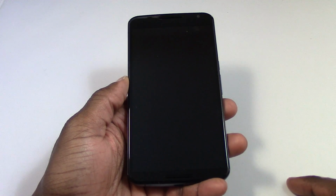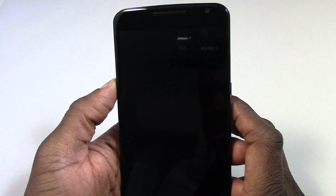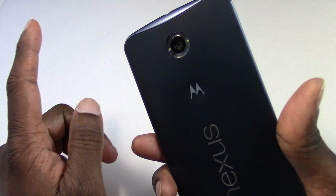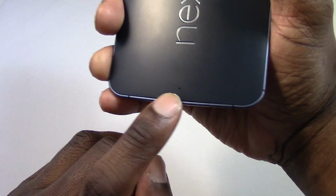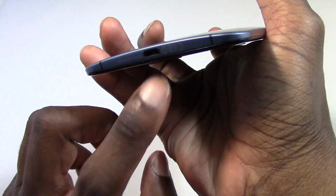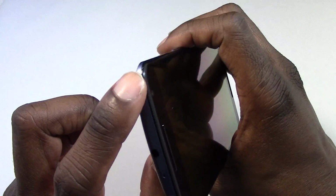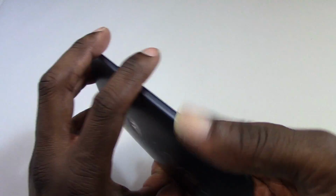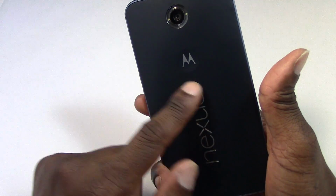A quick look around the Nexus 6. You have your two front-facing speakers, I believe a 2-megapixel camera in the front. You have 13 in the back, your Motorola dimple logo, your Nexus logo, microphone right here on the back, USB charging port on the bottom. These little slits in the aluminum frame, I believe that's for the antennas. The NFC antenna is somewhere in here.